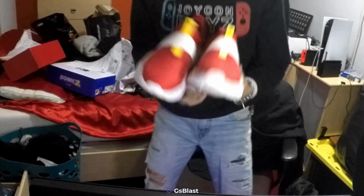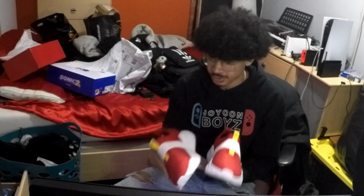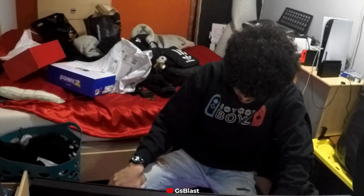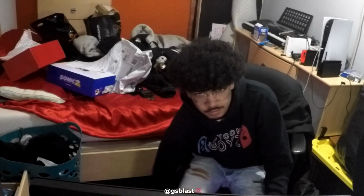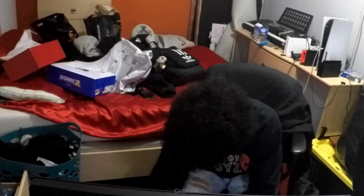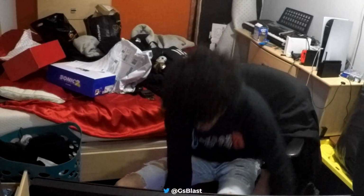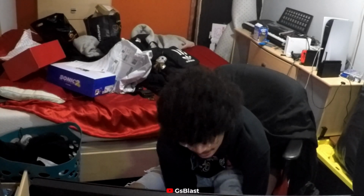Alright, I'm gonna try these on. I don't know if I really got the outfit to go with them, but I'm gonna try them on. Ignore the mess in the background. I came home, I immediately rushed to recording and unbox these. Let me put them on real quick. So they're literally, you just slide them on. There's no laces, no adjustment. Oh, what? Oh, okay, wow. They're comfortable too. You don't gotta adjust them or nothing. They're just perfectly fit for your size.